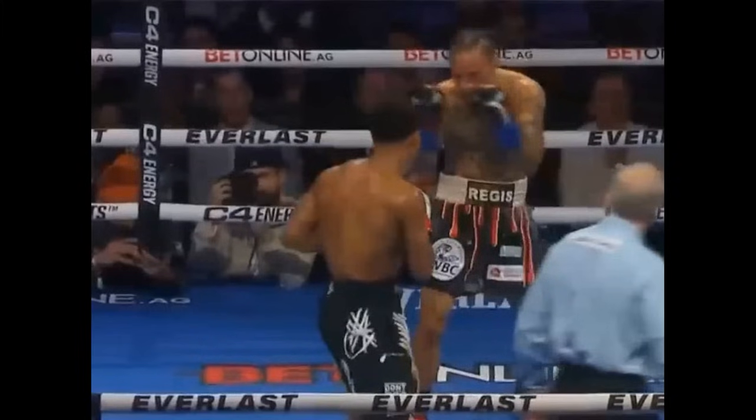I do not suggest doing that move. There are many, many more efficient moves in boxing than what Haney did, but it worked out for him. Rather, it didn't not work out for him.